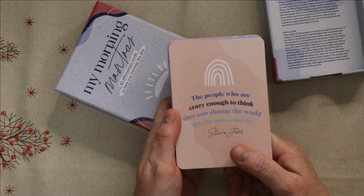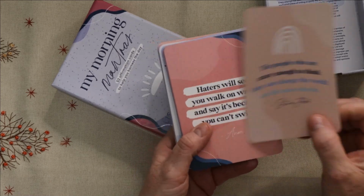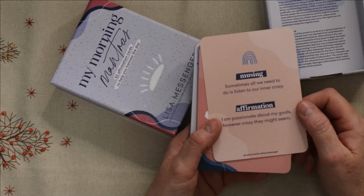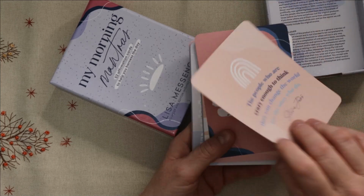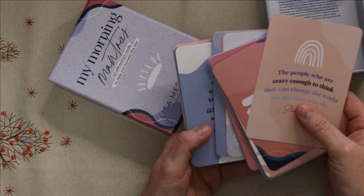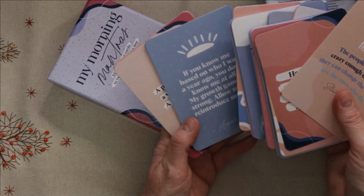So this one says, the people who are crazy enough to think that they can change the world are the ones that do, Steve Jobs. And it says here, sometimes all we need to do is listen to our inner crazy. And the affirmation is, I am passionate about my goals, however crazy they might seem. These messages pair really well with a lot of the decks that I use, especially if I'm working on things like self-care, self-love, self-compassion.